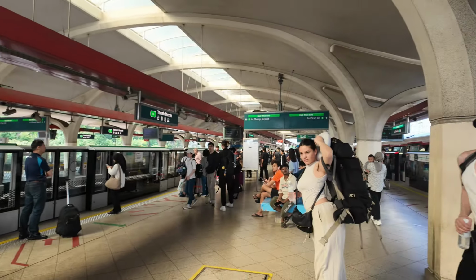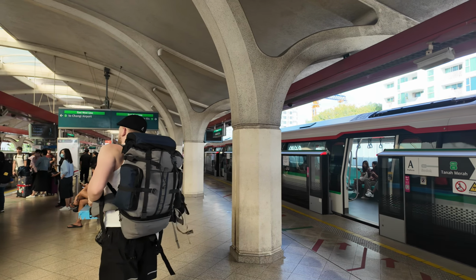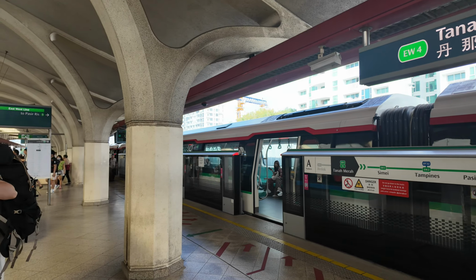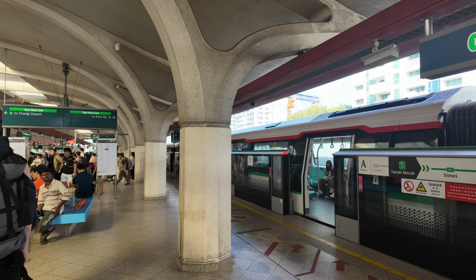Oh, I made it so far. We're on our way from the cruise dock using the MRT. We're going to go to Changi Airport, look at the Jewel. Pretty easy to follow, just find a map, follow it. They give you all the instructions in English on the train.